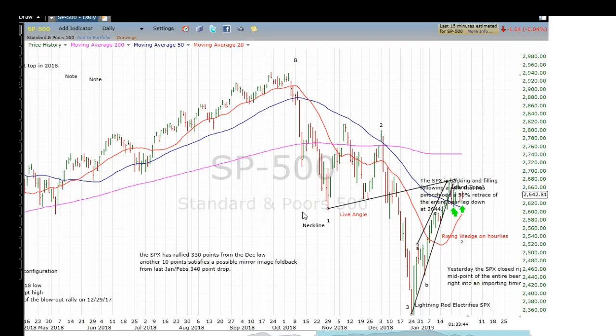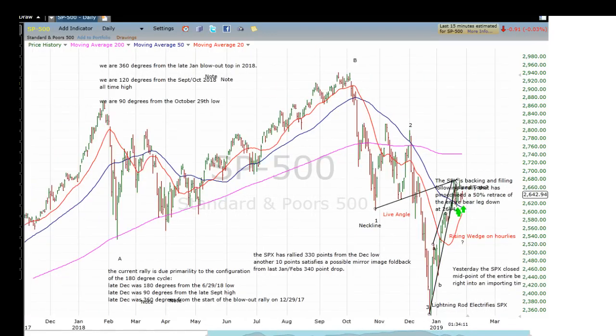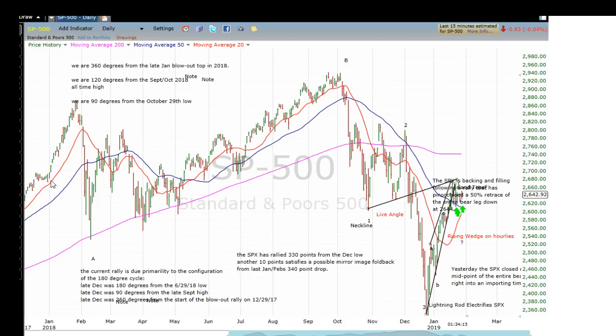So again, late December was 180 degrees from that June 29th low, and that was the time to look for a potential turning point. Likewise, late December was 90 days from the September all-time high, right up here in this region. Late December was also 360 days from the start of the blowout rally in December. This is the end of December 2017, and so here we were 360 degrees from here. So when you get a cluster of these cycles coming together, the likelihood is that you're going to get a turning point, especially when you get a confirmation in price.